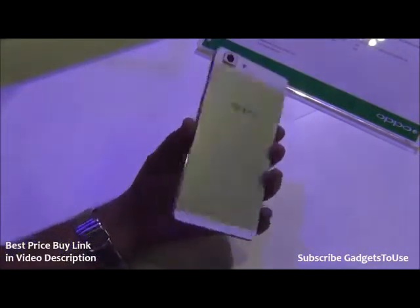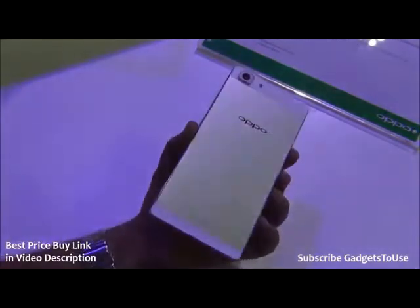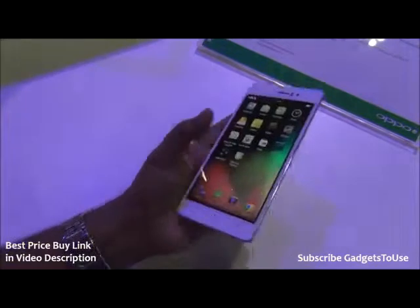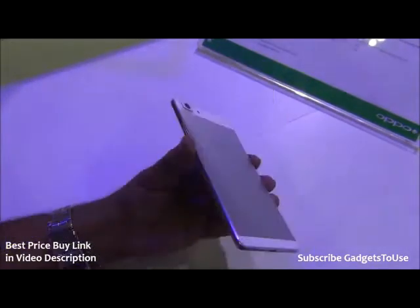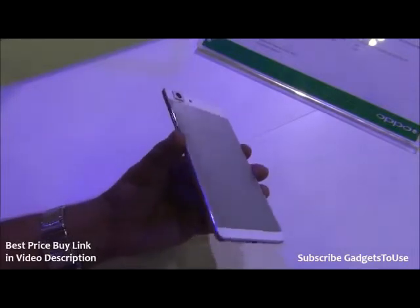So this is the Oppo R5, which looks very good, very premium in terms of the overall finishing, and the build quality is top notch. Even when it is a very slim phone, it does not feel like a cheap phone. The weight of the device is around 155 grams, which is again fairly good.